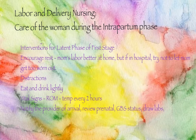Remember, we talked about intrauterine fetal resuscitation. If you're going to have this mom on the monitor, you might want to have IV access just so that you can bolus her if you need to.